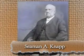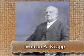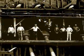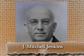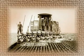Continuing the tradition of Seaman A. Knapp, the man who first popularized rice growth and research in Louisiana, the LSU AgCenter's Rice Research Station has depended on top scientists for successful results. People like USDA scientist J. Mitchell Jenkins, the station's first superintendent, as well as many highly acclaimed researchers after him.